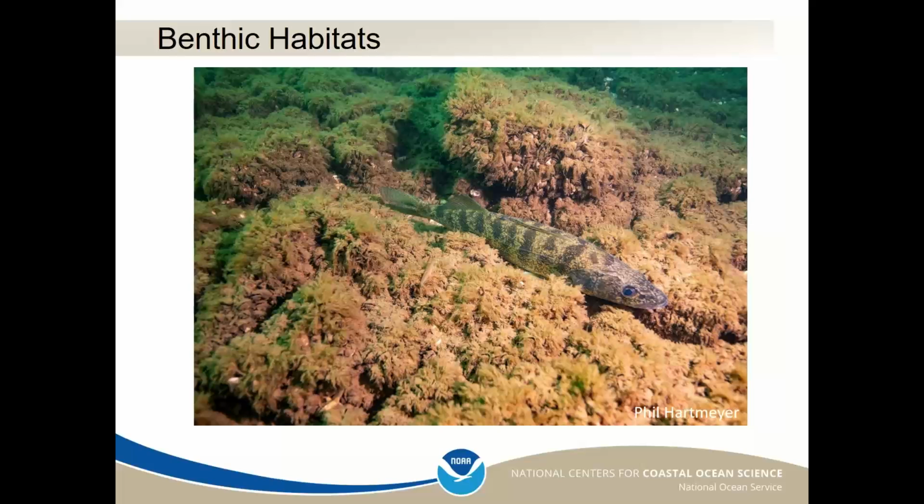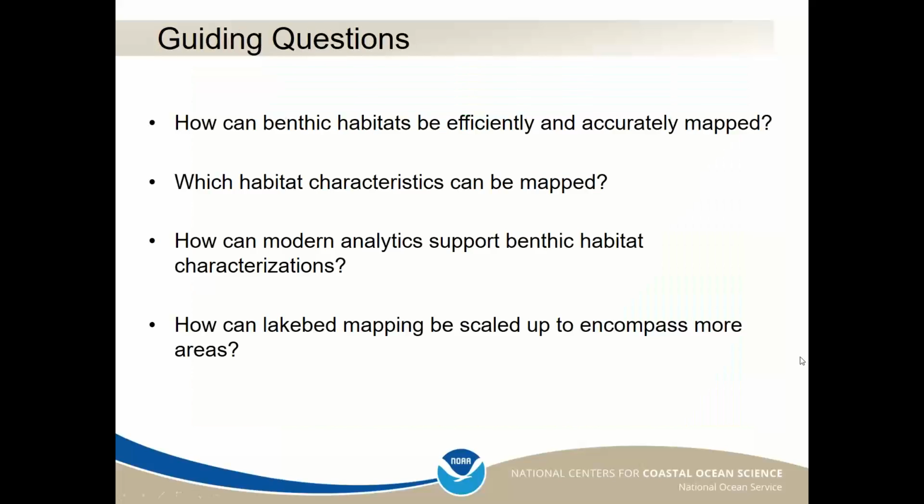And the cobbles that are shown in the picture here definitely can't be seen by these older soundings or in nautical charts. And yet we know that the distribution of these sorts of things is really important for making decisions to protect, monitor, restore, and sustainably use the Great Lakes. So the rest of my seminar is going to focus on answering these four questions. I'll start with, how can benthic habitats be efficiently and accurately mapped?